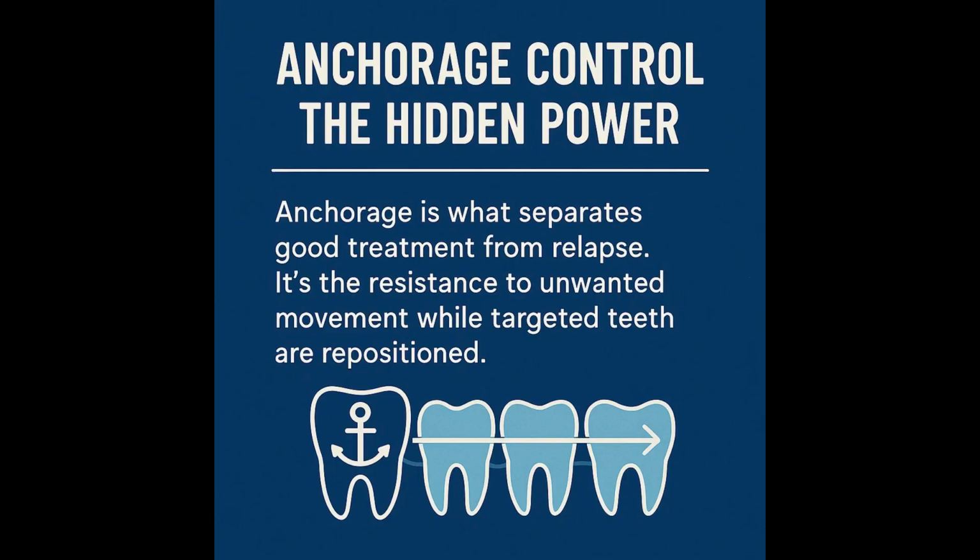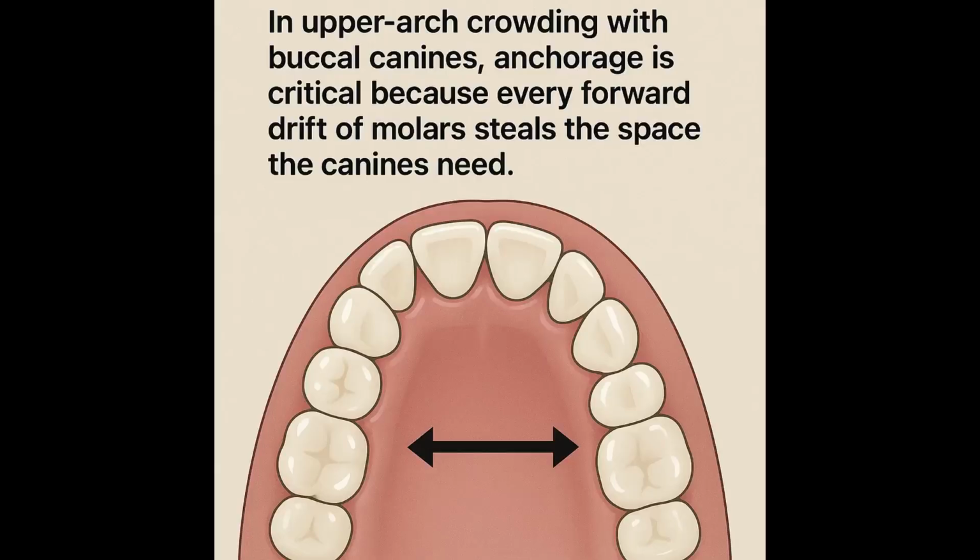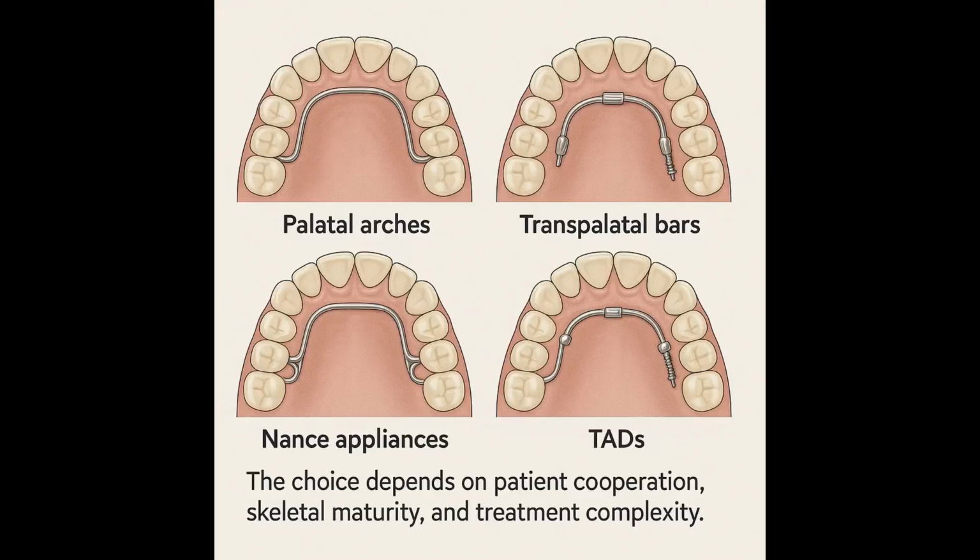Anchorage control. The hidden power. Anchorage is what separates good treatment from relapse. It's the resistance to unwanted movement while targeted teeth are repositioned. In upper arch crowding with buccal canines, anchorage is critical because every forward drift of molars steals the space the canines need. You can reinforce anchorage with palatal arches, transpalatal bars, Nance appliances, or TADs, temporary anchorage devices. The choice depends on patient cooperation, skeletal maturity, and treatment complexity.